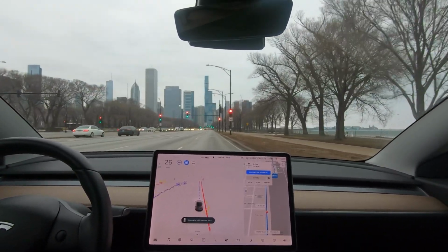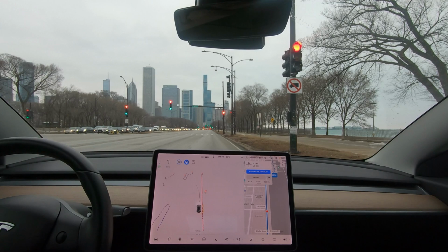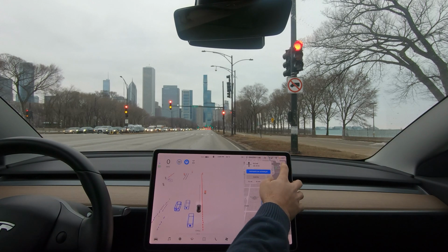Here's the first traffic light we hit here. It doesn't have any issue with those. The projected path is okay-ish. I can see it trying to move to the left lane. There's no need to move to the left lane. We're going straight for, it says half a mile, but I feel like it's more than that. We still have plenty to go, so we'll see.